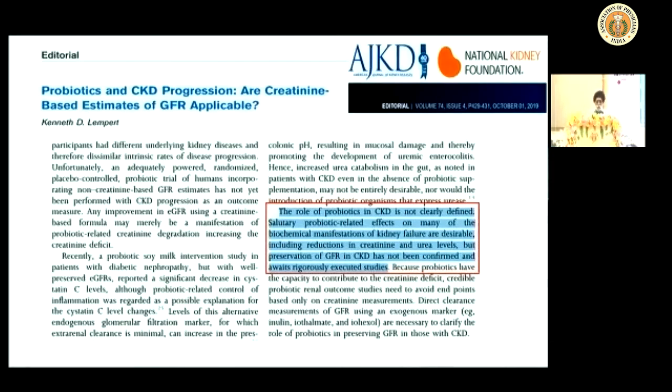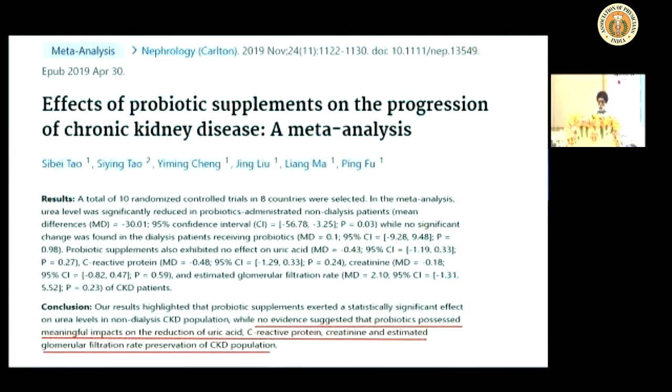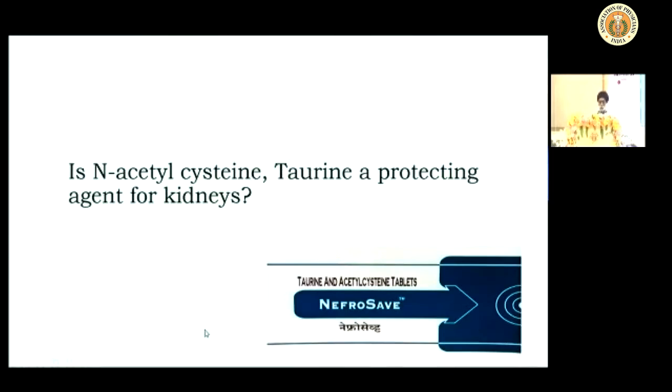Similarly, a role of probiotics. People give very costly probiotics, adding pill burden to CKD patients. The role of probiotics in CKD is not clearly defined. So as of now, the evidence is only for soda bicarb, only for treating sugars, only for treating high blood pressure, nothing else. And this was another study which showed no evidence that probiotics possess meaningful impacts on the reduction in the uric acid level.